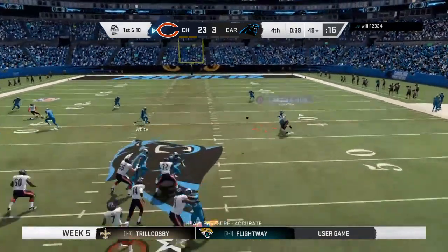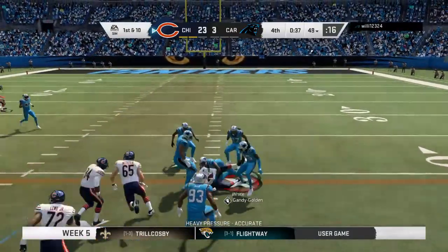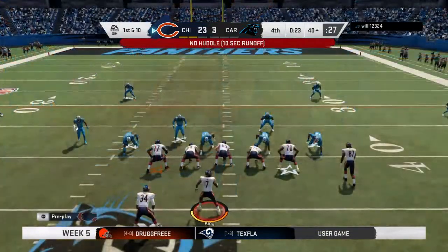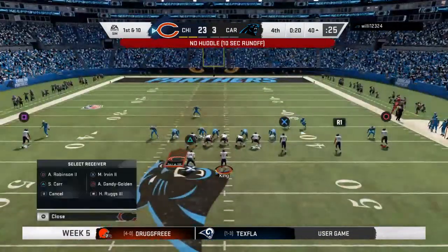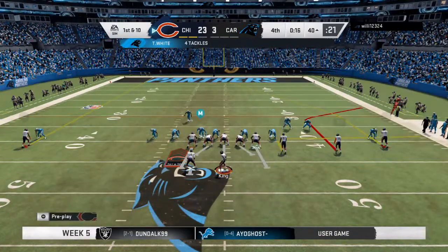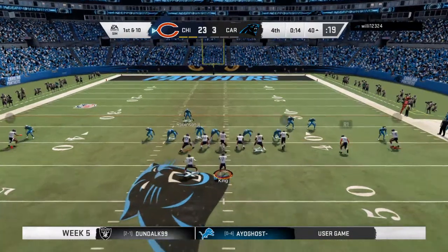They go back to the air here after the INT on the last drive. And he finds a man with a crossing route. It's a pickup of 10 and a Bears first down. It's a gain of 10. First down, Chicago.